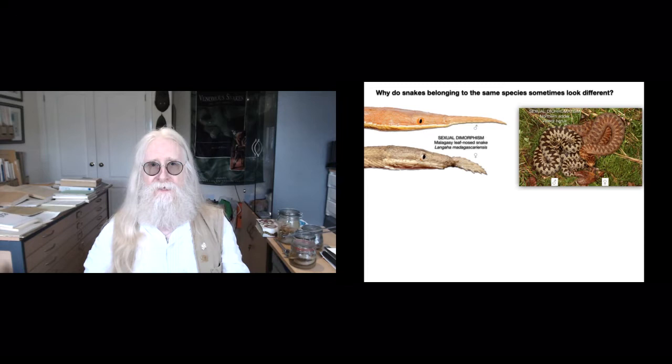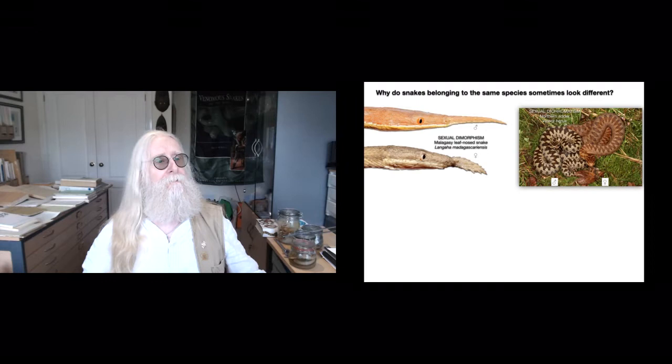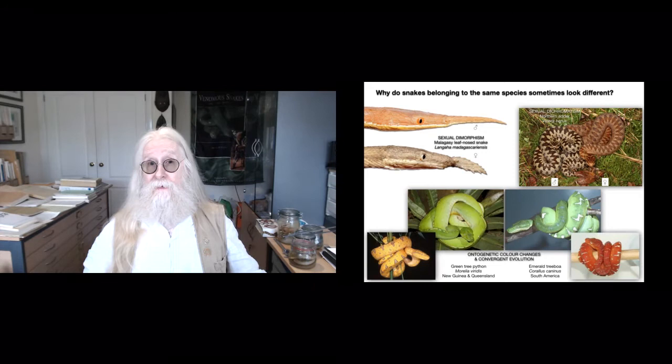Chromatism from colours, two colours, so that the males and the females are different colours. And this is quite common, especially in vipers. And then we have something that's called an ontogenetic colour change, when the juvenile does not look the same as the adult. Now, they don't change shape, but they do change colour.